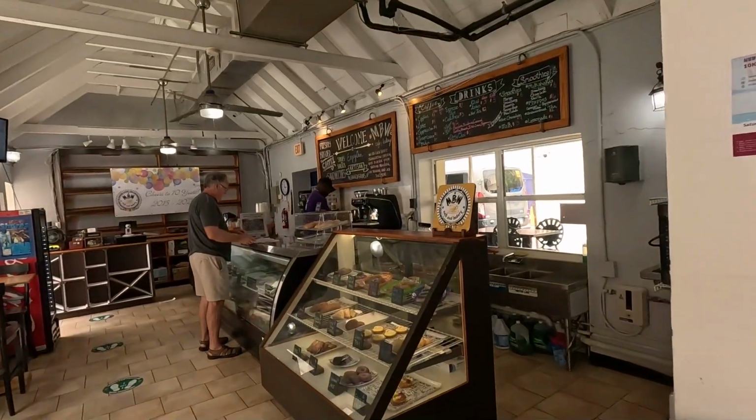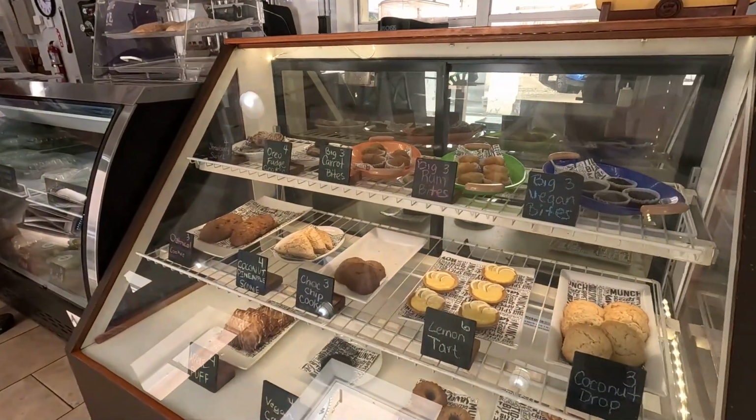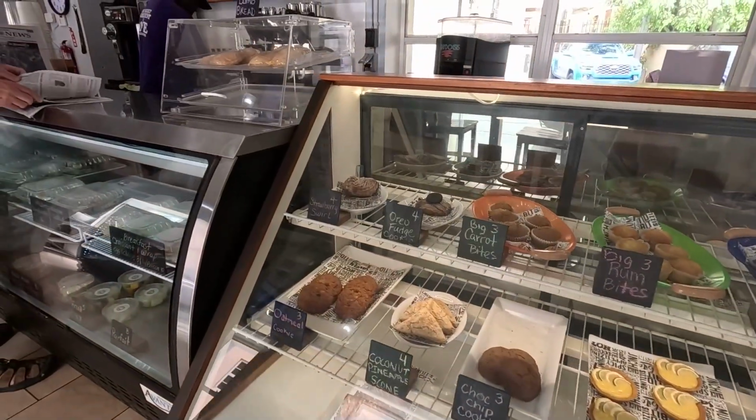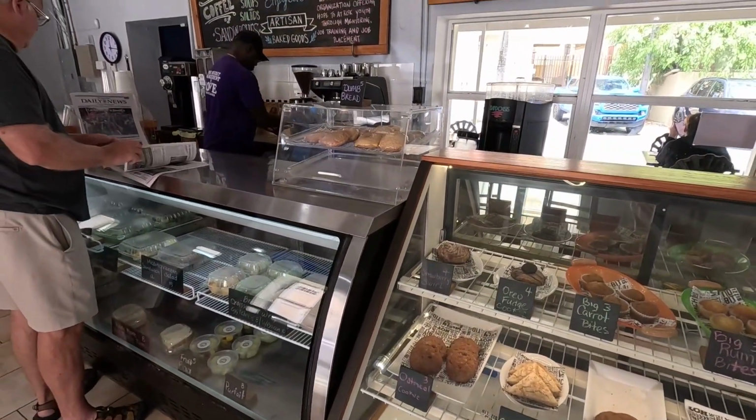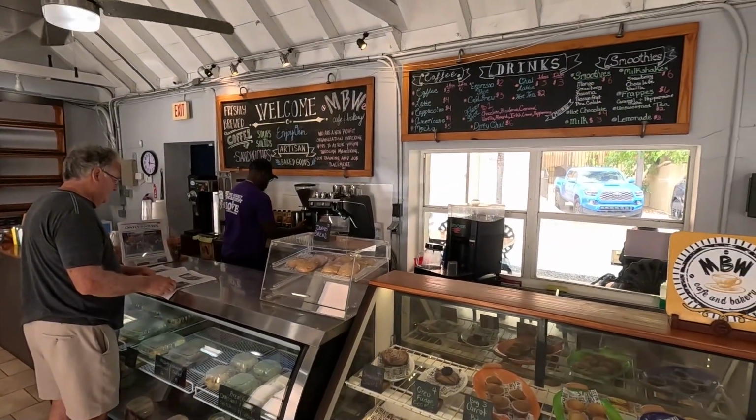He had some tables and chairs set up, and there was, I don't know if it was an awning or something like that. So we went under there, and then there's this little cafe bakery place, and we're like, that's a nice surprise. That's a good way to spend a little rainy time.